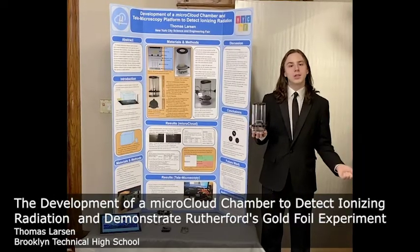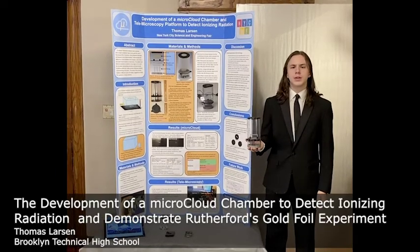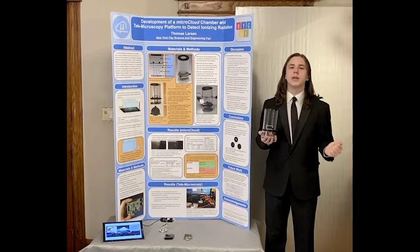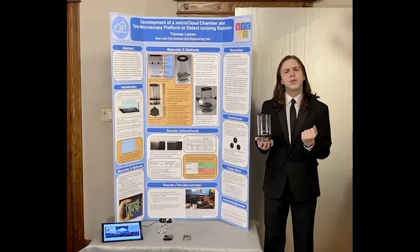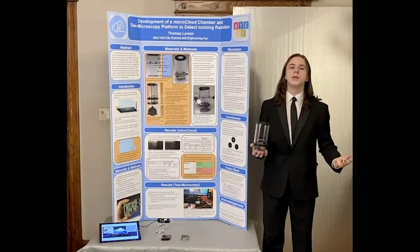Hi, my name is Thomas Larson, and this is my research project. Cloud chambers are devices capable of showing the movement of alpha radiation, otherwise invisible to the naked eye. Despite being very useful, they are often criticized for their inconvenient size and have therefore been abandoned.